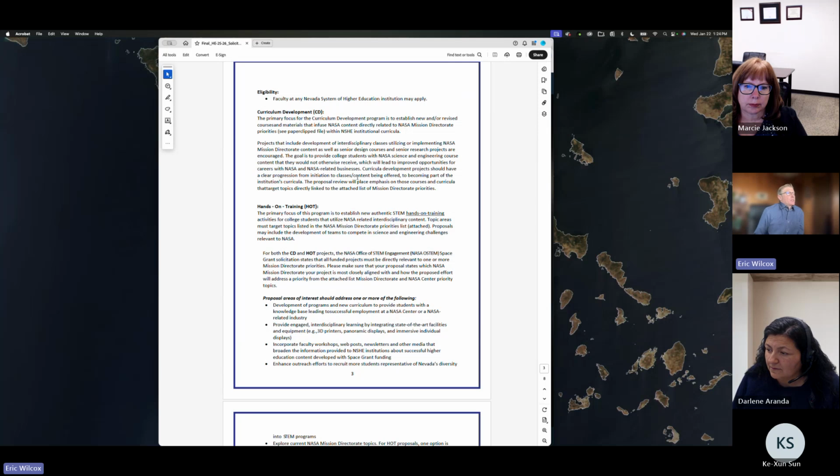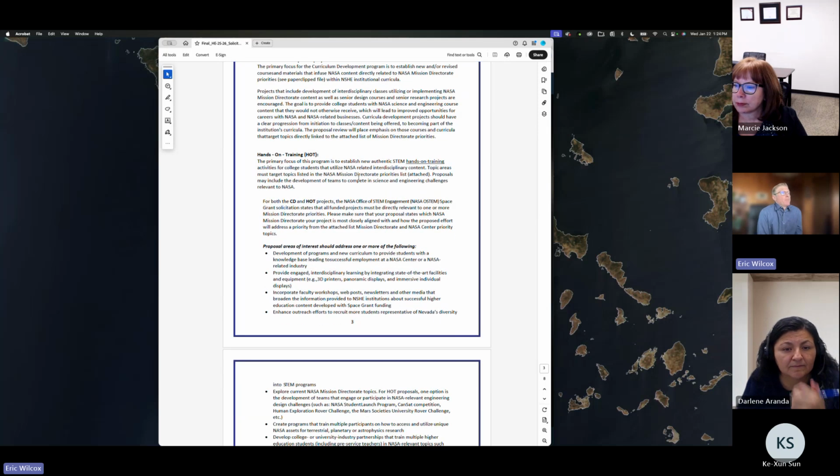Hands-on training projects. These are projects that engage students in a STEM-related hands-on training activity for college students, again, that utilizes NASA-related interdisciplinary content, or engages in a concrete way in STEM topics of relevance to NASA mission priority areas. And again, you can refer to the documents that are attached for more details on that.